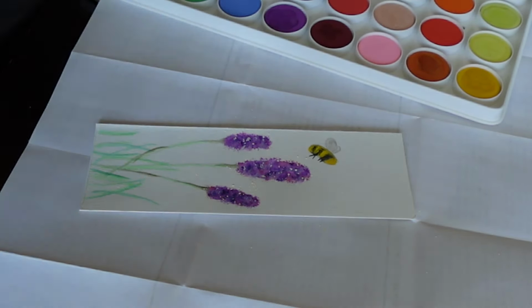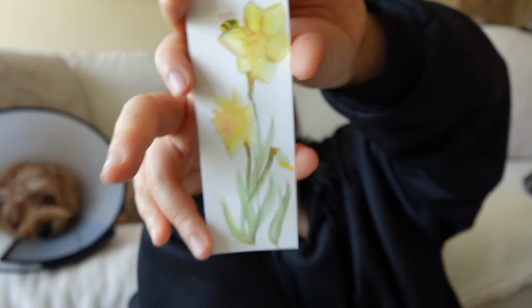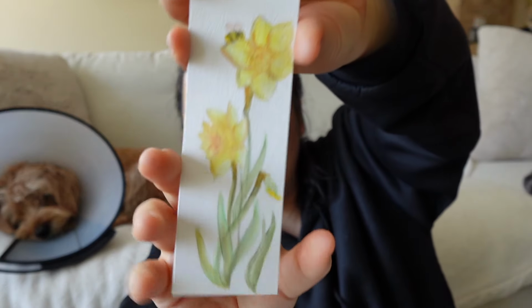Okay, nice. Okay, it's been some time and I finished painting. The last one, I think I kind of got lazy and it shows. So here's the first one. I'm thinking this is the daffodil and has a bee.